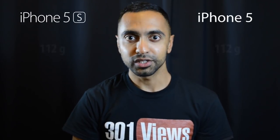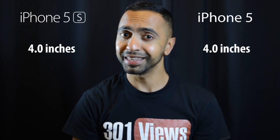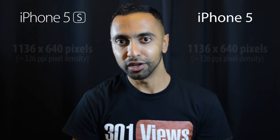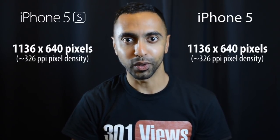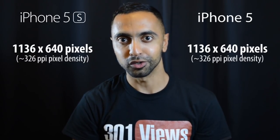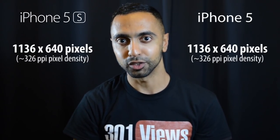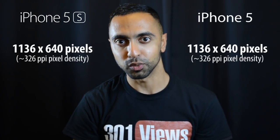In terms of the screen size, you've still got a 4-inch screen on the iPhone 5s, and it's also at the same resolution, 1136 by 640, and that's 326 ppi. Now personally, this is quite disappointing for me because if you are getting an upgrade, I would have liked to have seen a higher PPI. Even if it was a 720p screen, it would have been quite nice.